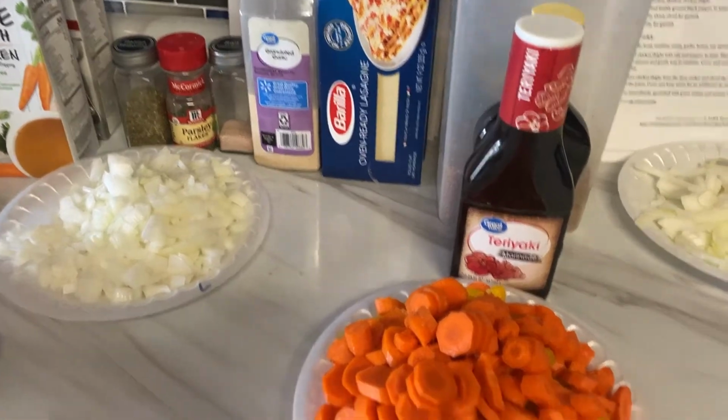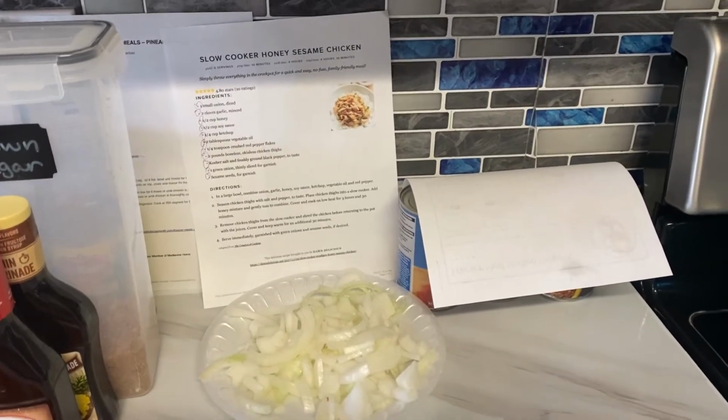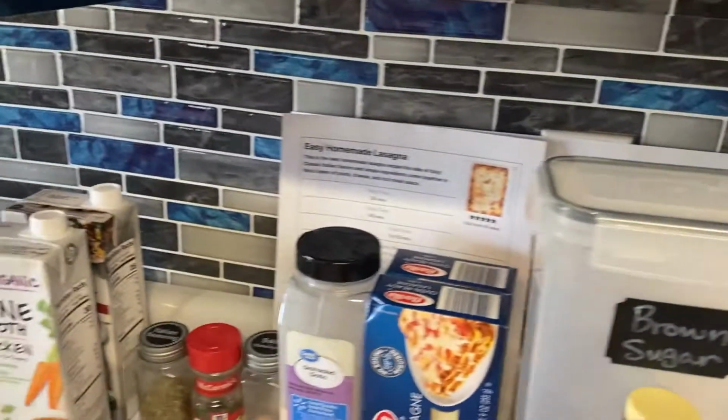All right, guys, so the main prep is done. This is for the pineapple teriyaki chicken. This is for honey sesame chicken. This is for my stuffed peppers, and this is for the lasagna.